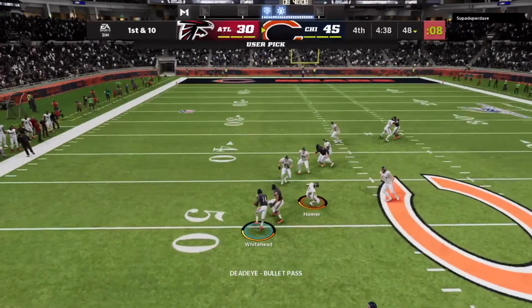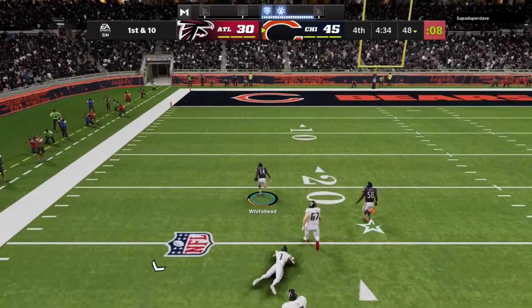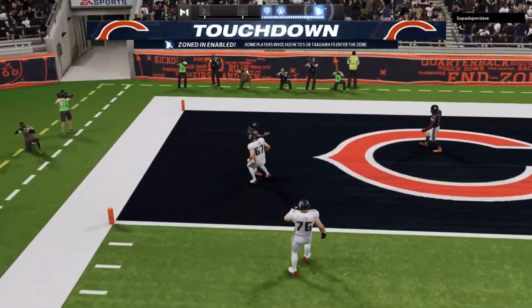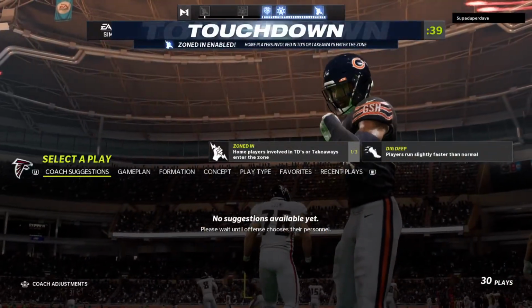And now here's another interception. Picked up by Jordan Whitehead. And he's free going down the left side. It's a foot race. And they will score a pick 6 for a Bears touchdown.